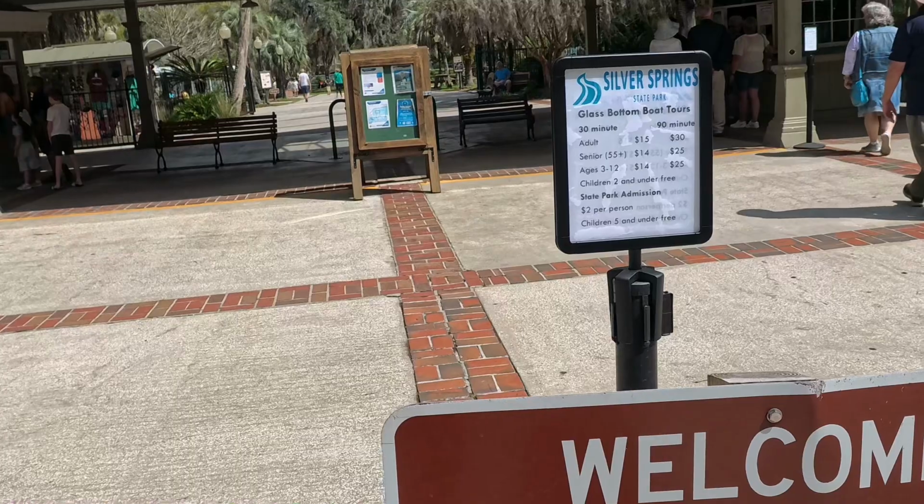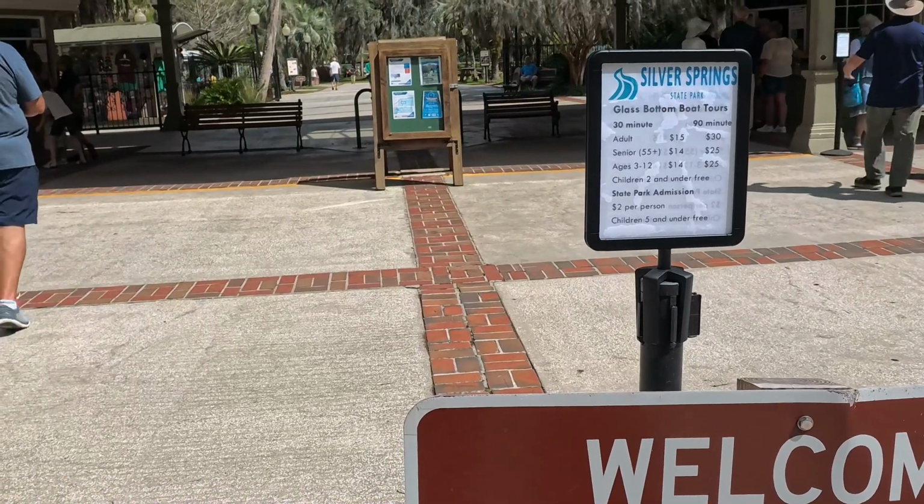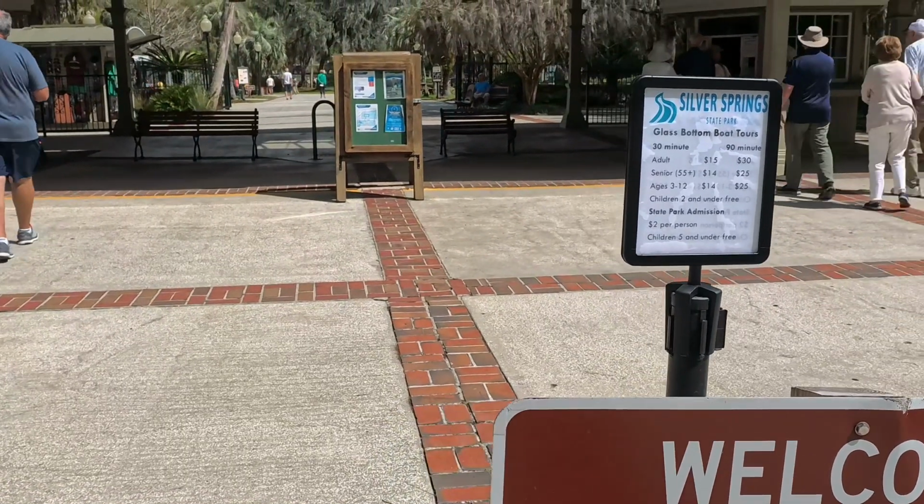The glass bottom boat is $15 unless you want a 90 minute tour, then it's 30 per adult. The 90 minute glass bottom boat tour you have to book in advance, like 3 weeks at least. Otherwise they're full. The other one's a 30 minute tour, which we could have gone on today, but we're going tomorrow. The difference is the 90 minute just goes down the river farther.